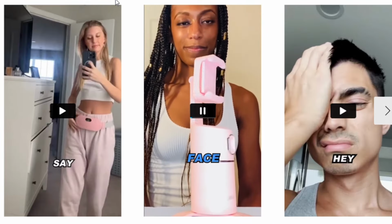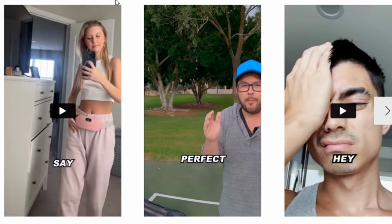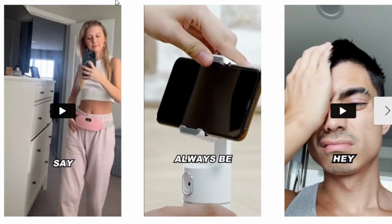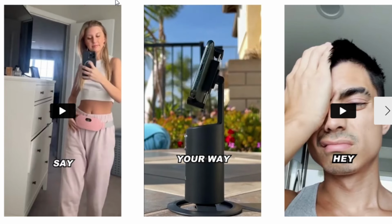Introducing the Auto Face Tracking Tripod. Say goodbye to the struggle of finding the perfect angle for your videos. With this amazing gadget, you'll always be in the spotlight. Your content, your way. Get yours today.